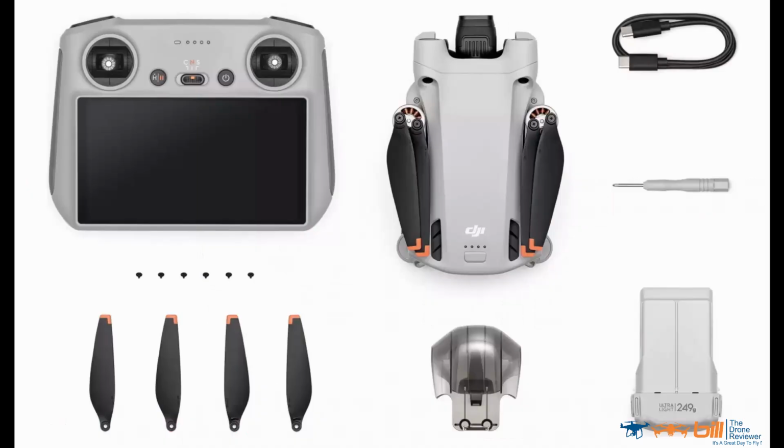What I am planning on doing, I'm planning on buying the DJI Mini 3 Pro with the new remote controller. I'm also planning on buying a battery separately, and I'm also planning on buying an extended battery separately as well, and a charging hub.